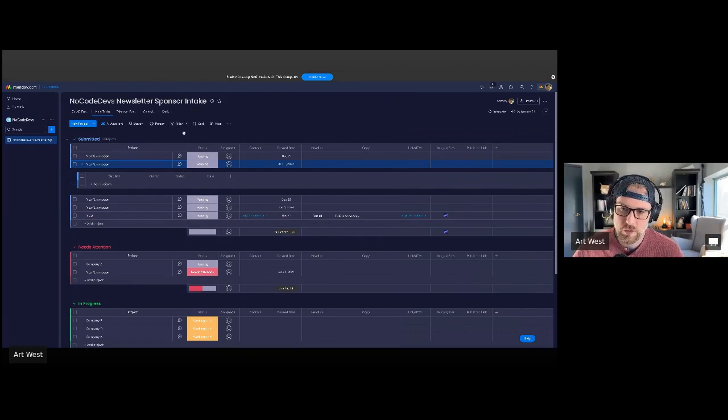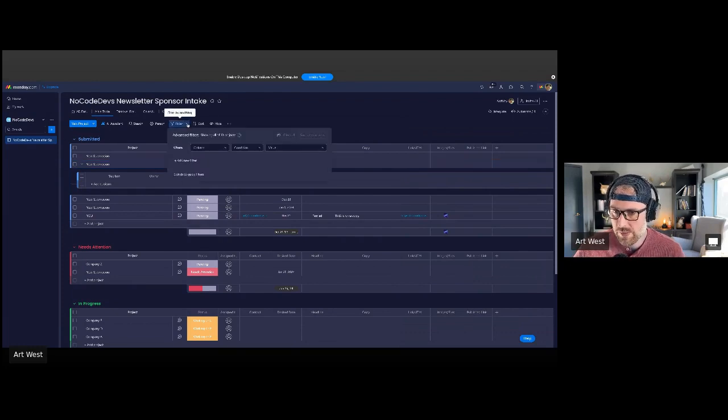Now, you can also filter and slice and dice your data however you would like. So we can set up filters to take different looks at our data, and we can even save those as boards across the top here. So there's a ton that you can do to take a look at your data. This is the space again that we're using to manage our newsletter ad submission. So let's hop over here. I'm going to share a different screen and show you Monday Spaces and what that looks like here.